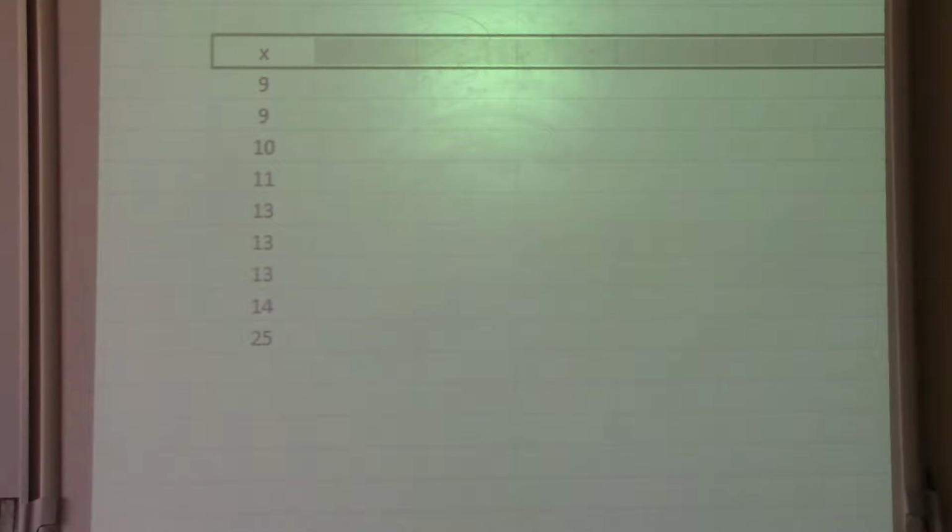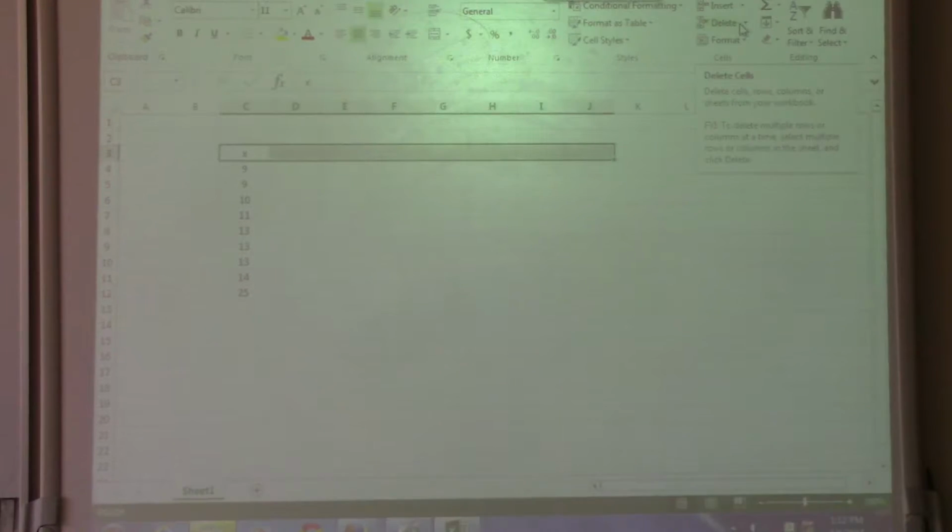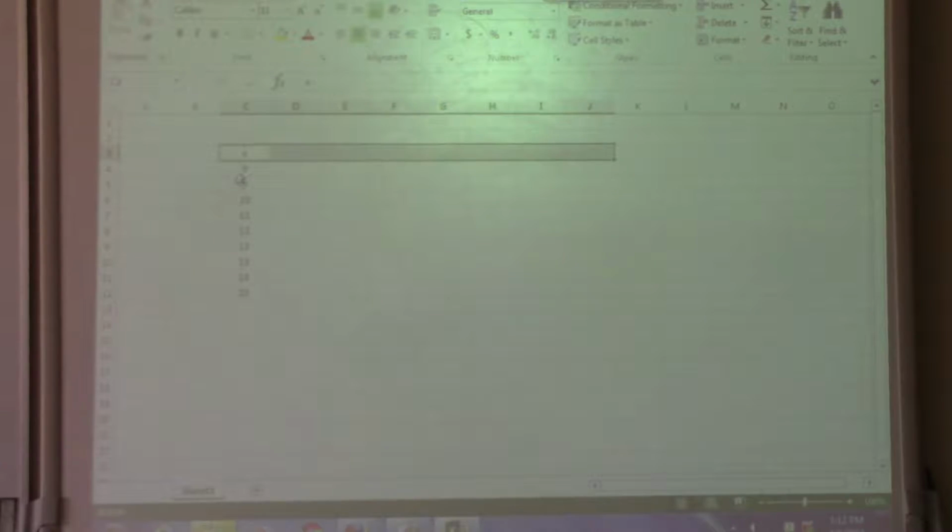What does summation look like? Summation looks like that big old E that's turned around right there. That big E right here. It's called summation. The summation of X is equal to n.